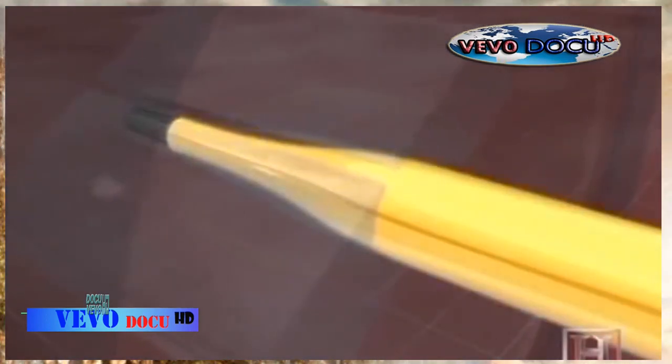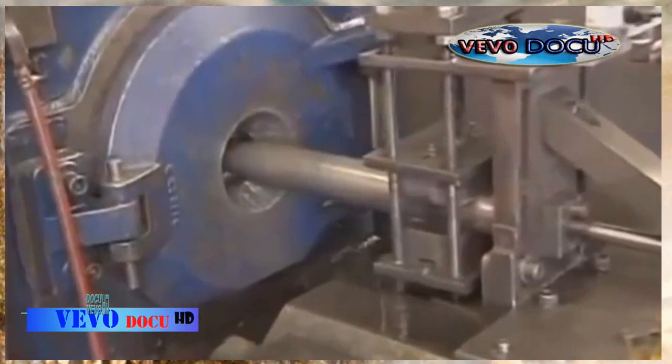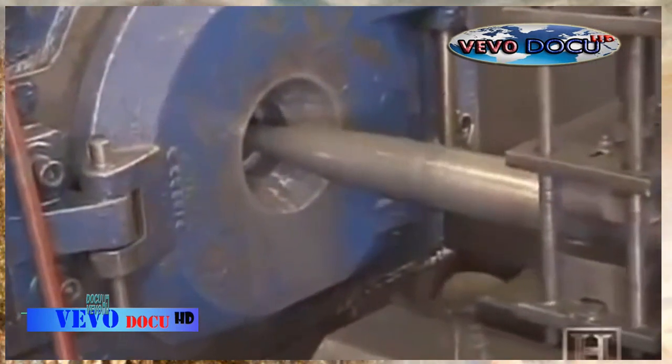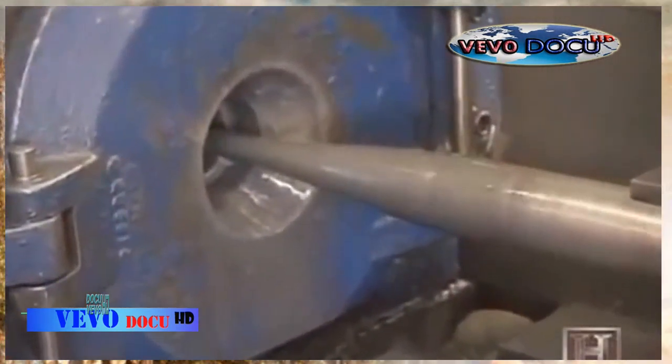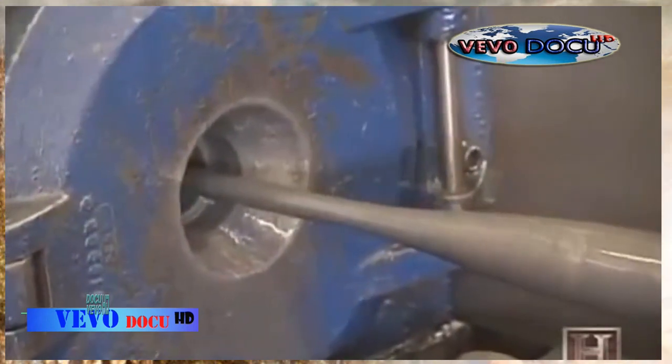As the aluminum feeds into the swedger, it's forced to take the shape of the narrowing die cavity. The aluminum needs 3 passes through the rotary swedger. Each pass thins the wall and elongates the tube. The final pass tapers the handle.